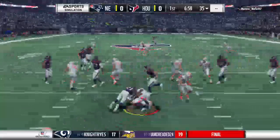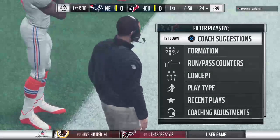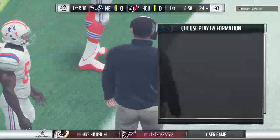Set to return, this is Brandon Cooks. And a pretty good return here. He'll be stopped just shy of the 25 at the 24-yard line.